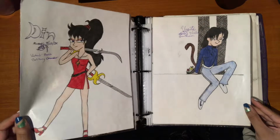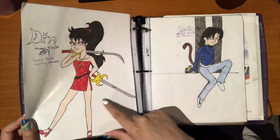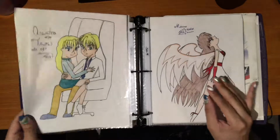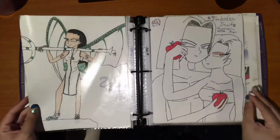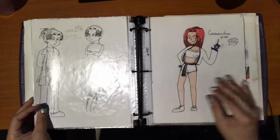Oh, there's the female version of Vegeta again. And I assume the love interest of Ryo Wildfire that looks just like him for some reason. Don't ask. Yeah, see, more of that. Like, people used to think that they were siblings because they look just alike.